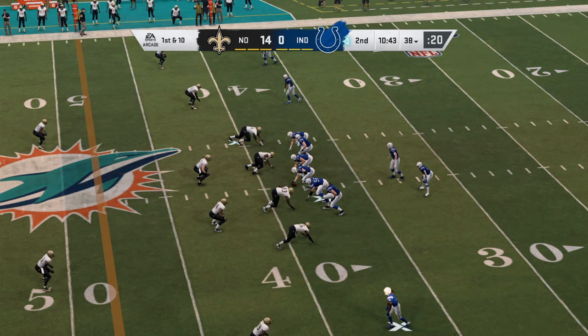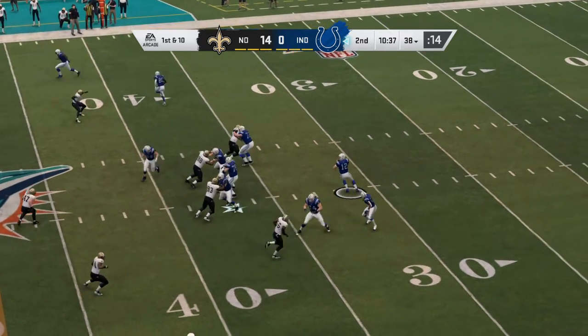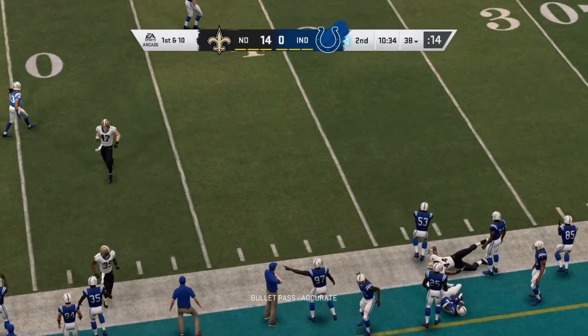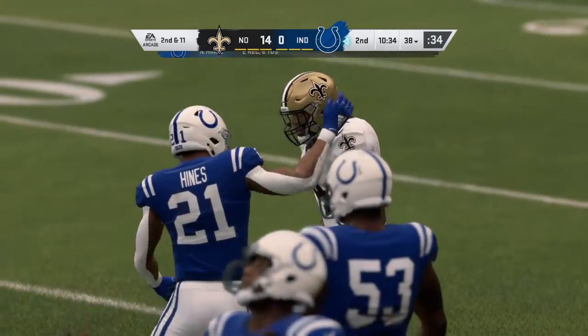Luck now 9 of 11 passing in this first half. He's got his guys at 1st and 10. A shotgun snap for Luck. That's complete to Hines out of the backfield. That's going to go as a loss of a yard, and it'll be second down.